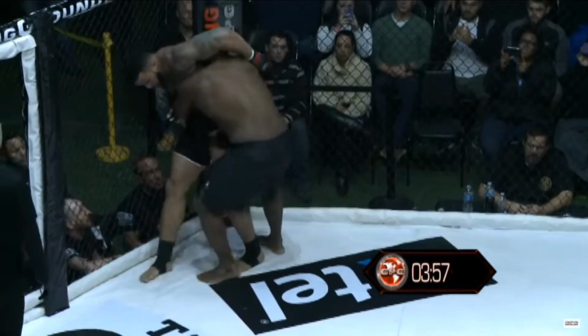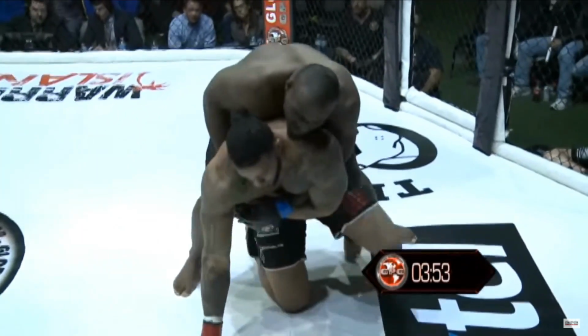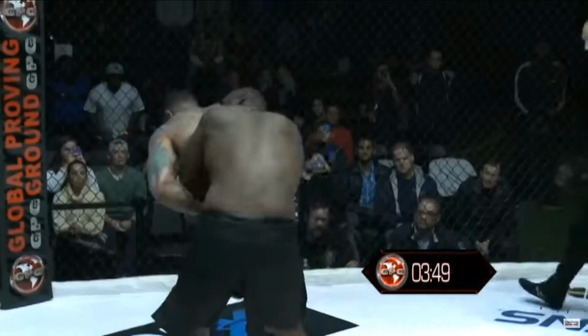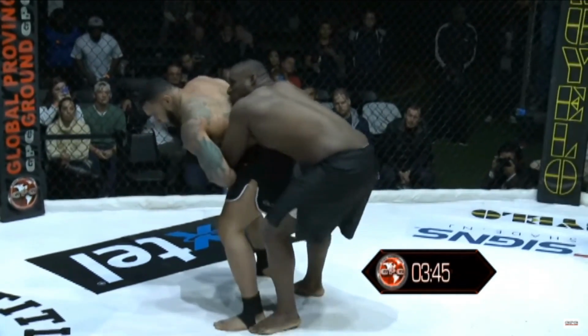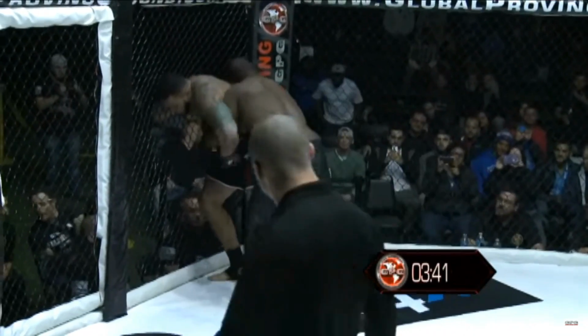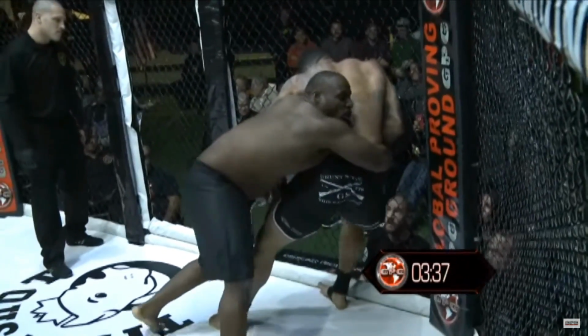Lorenzo Hood giving up his back so early. He did a good job of getting back to his feet, but not looking like he really knows too much about jiu-jitsu on the ground here. Like we were saying, Shelton Graves is doing what Shelton Graves does. Smothering his opponent, staying on top of him, not letting him get an inch or a breath of air.